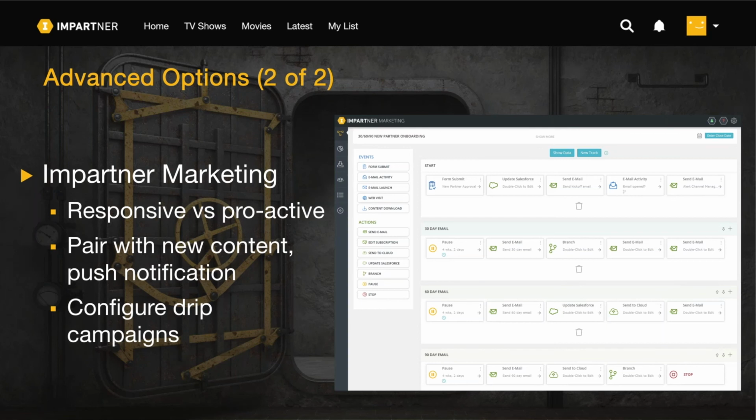And since it's an enterprise level MAP, you can do great things on the recruitment and onboarding and nurturing side of things, such as the 30, 60, 90 onboarding campaign example that I'm showing in this screenshot here on the slide. And this is set up in our Action Studio area of the partner marketing tool. And as you can see, it's a nice visual layout of the campaign flow and different options that you can add at every step.